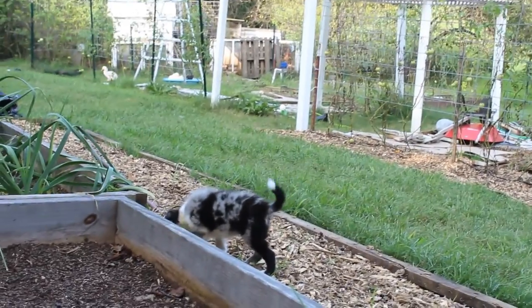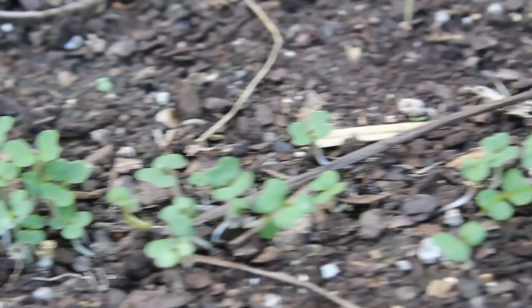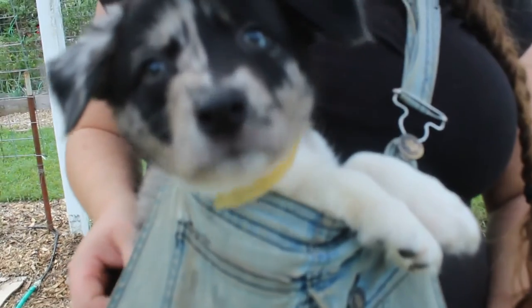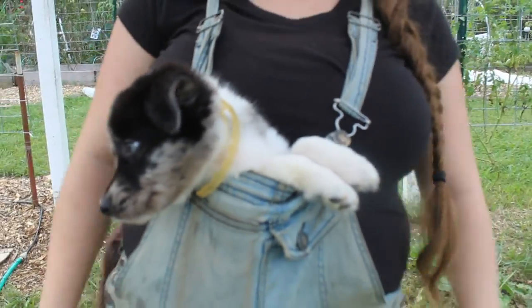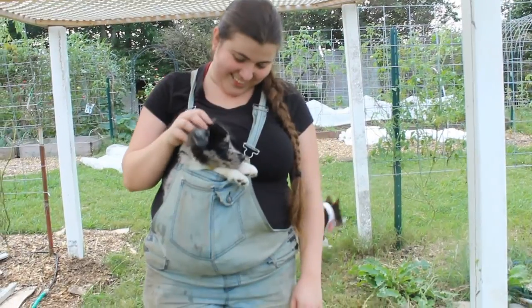His brother is down there with Mom and Brianna. Oakley! Oakley! Who knew? Overalls made the perfect doggy pouch. Who knew, huh?